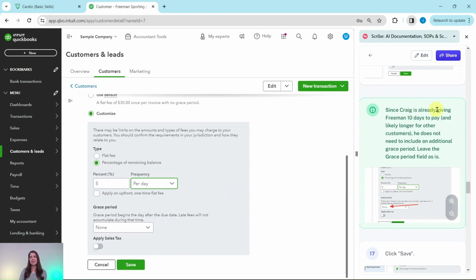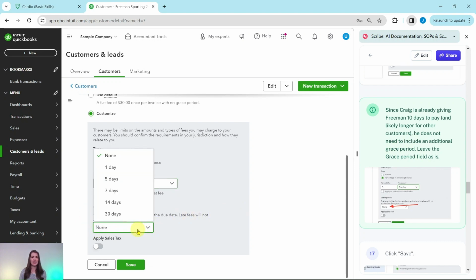Now, as a note here, since Craig is already giving Freeman 10 days to pay and likely longer for other customers, he does not need to include an additional grace period. So we're going to leave that field as is. That would be right here. Currently, it's selected as none.